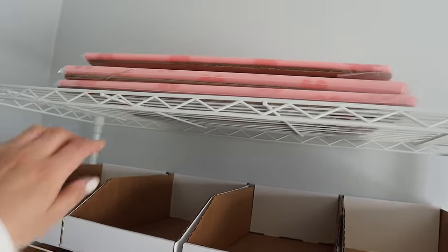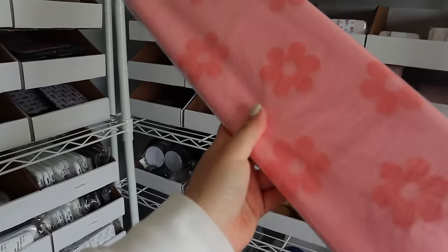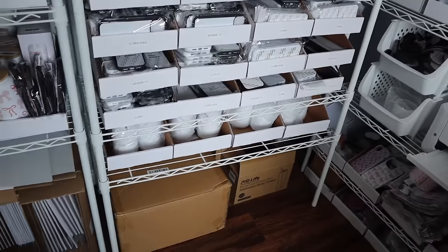Up here, I've got some of my tissue paper. It's like 20 by 30 tissue paper. So if you guys are interested in that, any small businesses, you could check them out on the site. So that's it for this shelf. And now we'll move on to the next shelf over.